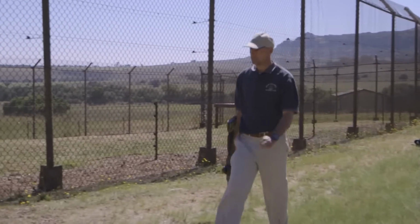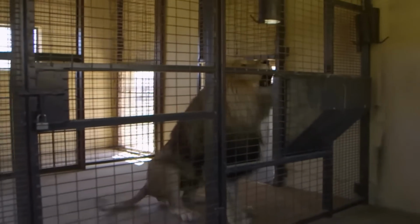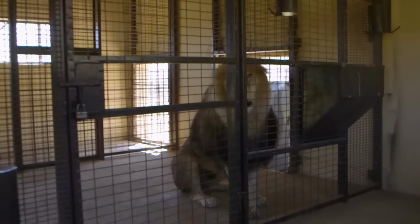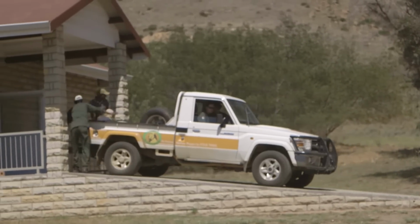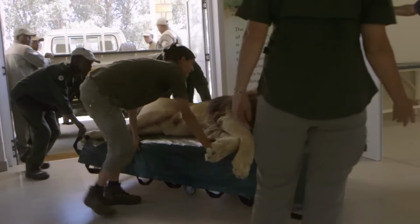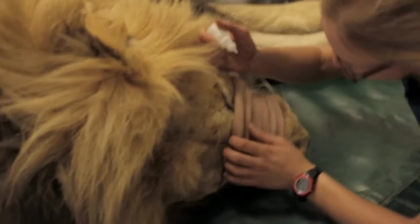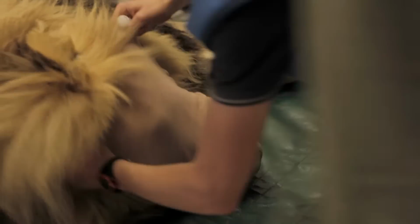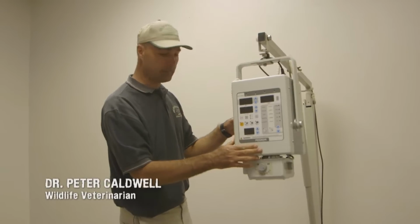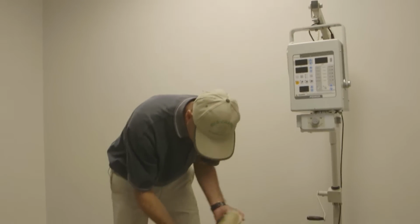Genghis has been lured into the night room attached to the enclosure. That way it's much easier to dart him. Once he's sedated, he's taken over to the Lions Rock Clinic, where Dr. Caldwell and his team will perform X-rays. Eye drops are given to prevent his eyes drying out. I just want to take some X-rays of his hips and his hind legs because the problem seems to be in the hind legs.